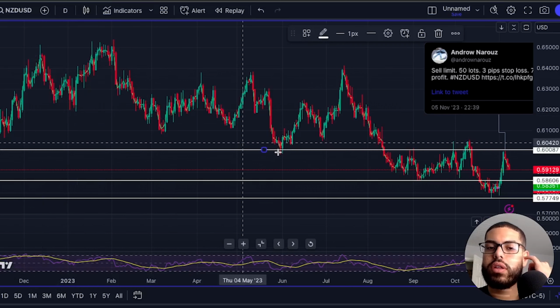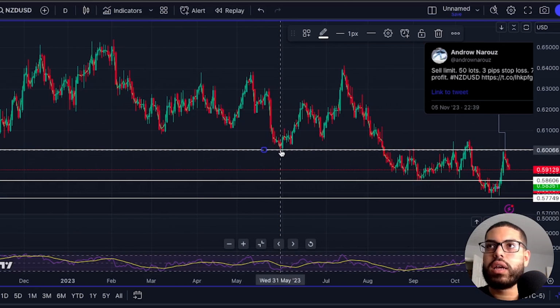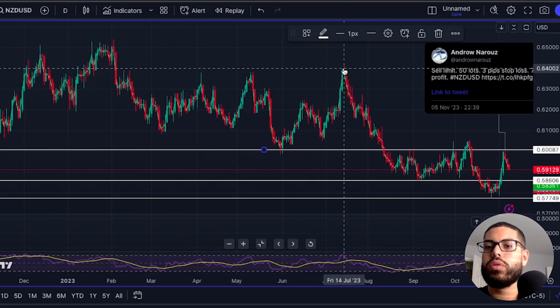The reason why there's a trend line basically right here is that price came back in May, tapped it twice, and then went up the whole way to 0.640, right?